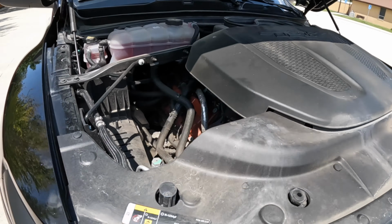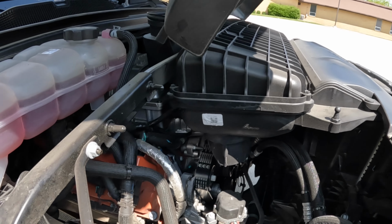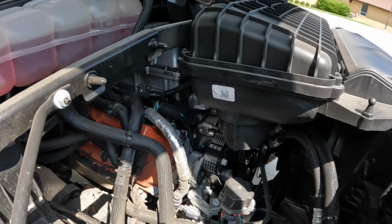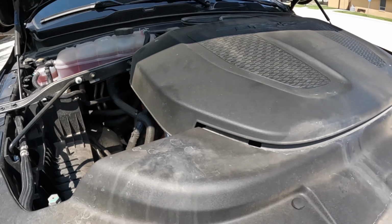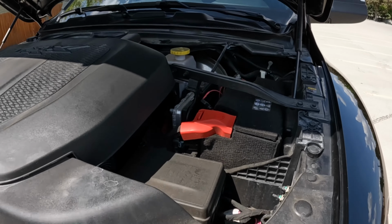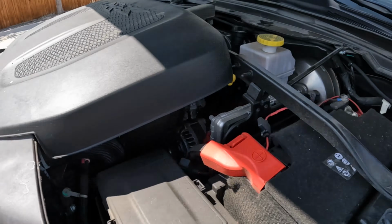Otherwise, down here you can see there's induction through the functional hood scoop. There is a giant piece of baffling. I strongly suggest you change that out for an aftermarket air intake if you're interested in hearing the supercharger whine even louder. But you have orange painted valve covers, a ginormous serpentine belt. Everything's pretty easy to get to. Reservoirs are up top where they should be. The battery's right here on the driver's side.